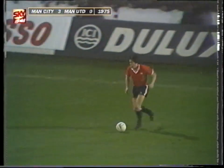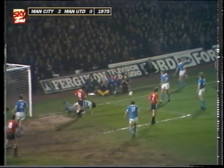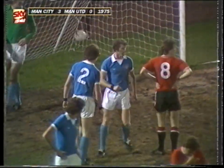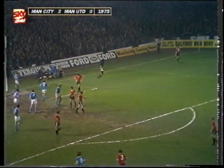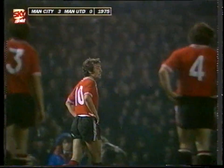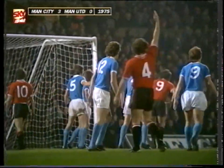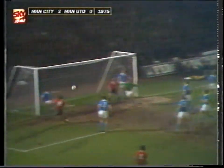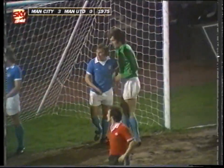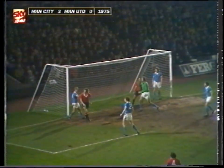Pearson. Kept his balance well. The corner conceded by Doyle. And Doyle again rollicking somebody behind him. Clements, presumably for not shouting, because Corrigan could have picked that up. Jackson, Houston, Macari. Pearson, off the line by Hartford. Really had no luck in the six-yard box, United. Pearson, a very good header. Hartford doing the right back's job.